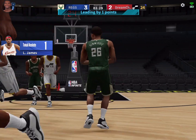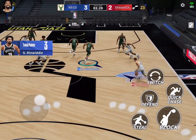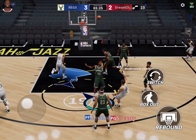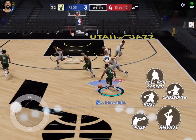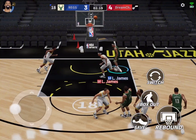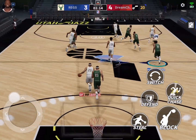Dinwiddie nails the three-pointer. Great pass. That quick crossover took the defender's ankle. That mid-range shot is unstoppable. He makes a quick step and blows by the defender. A forced shot, and he grabs the rebound with ease.